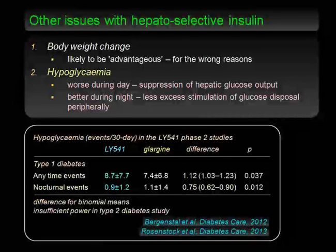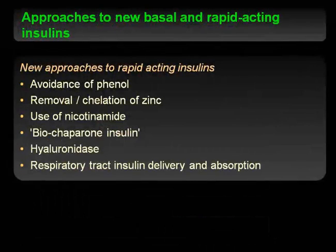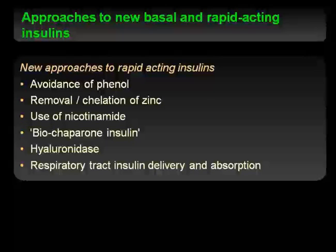Then I'm going to finish by talking a little bit about other approaches. It says basal and rapid. This is actually rapid-acting insulins, new mealtime insulins. And those of you who've watched the posters at meetings like the ADA and EASD will have seen quite a number of approaches towards this, including such things as finding means of avoiding phenol, which means, of course, you've got problems of stability and bacterial control. Removal and chelation of zinc, again, because that binds the insulin into the hexamers.